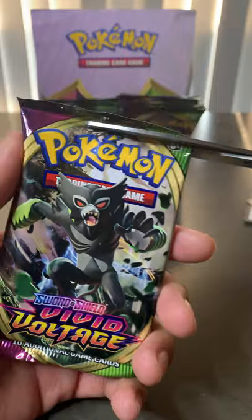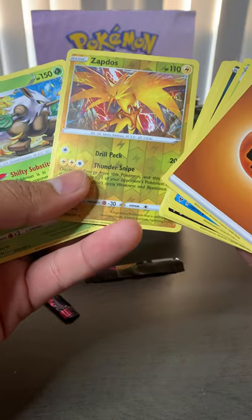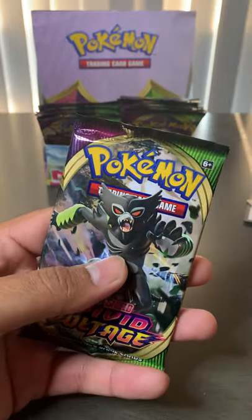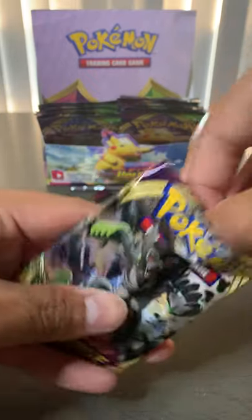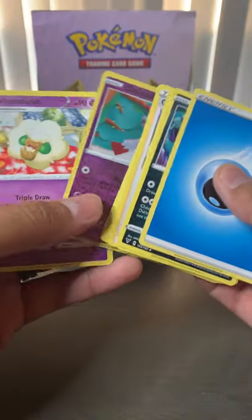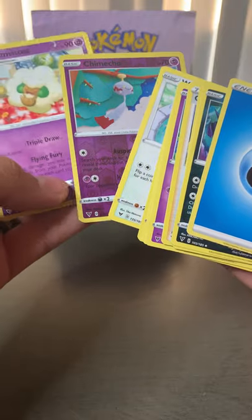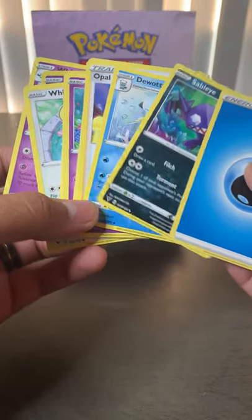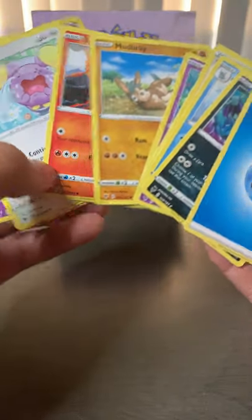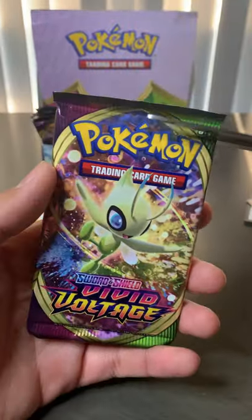Boom. Okay, code. Oh, reverse holo Zapdos. Awesome. Okay, next. Reverse holo Chimeco. Yeah, I don't know, guys. Isn't there supposed to be something better after the reverse holo? I'm not seeing it. I'm just not seeing it. Okay.